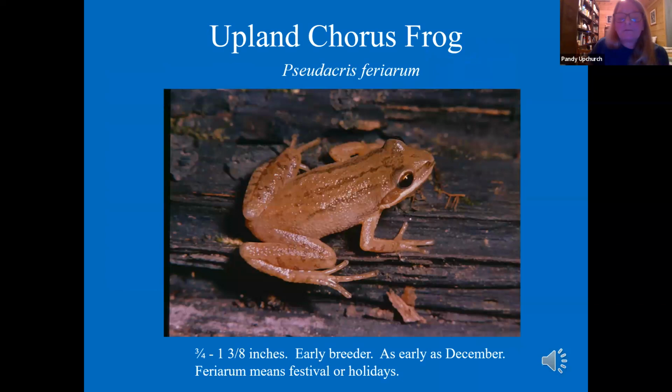But the very first breeder that we have in the state is the upland chorus frog. These guys have already bred. They're already done. So they were breeding back in December. They're small. They often have these three stripes down their back. In Pseudacris feriarum, these stripes are typically broken. They have a dark triangle between their eyes a lot of the times. Again, they're small, 3/4 to 1 3/8 inches.